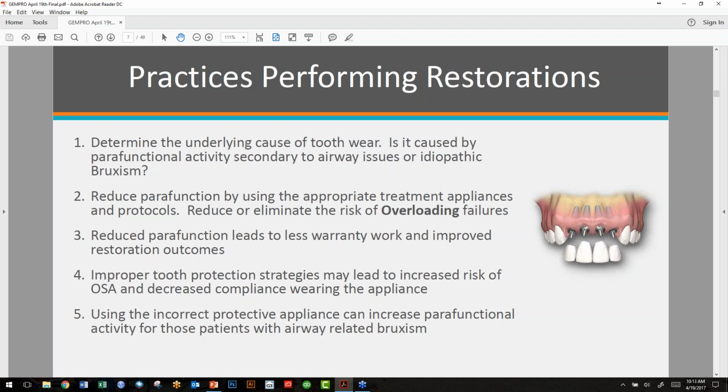Number four, improper tooth protection strategies. Okay, when I say improper, maybe that's not fair to say it that way. When you protect the teeth and you don't know exactly why the patient has needed a restoration, then there's a chance that guard is going to cause problems. Okay, and here's one of the main problems, is if a person has an at-risk airway and you put them on a guard and that airway gets worse, that's going to be very uncomfortable for that patient to wear that guard. Okay, so now we're talking about a compliance issue.